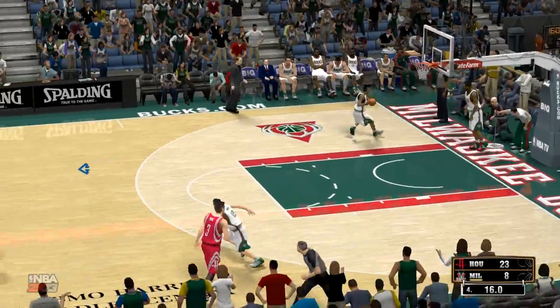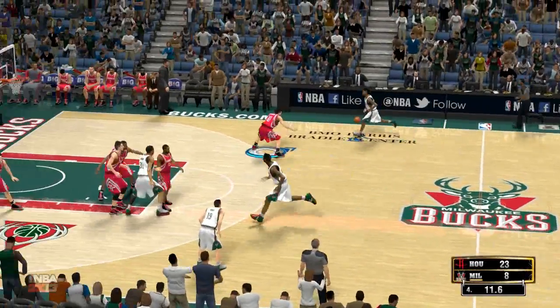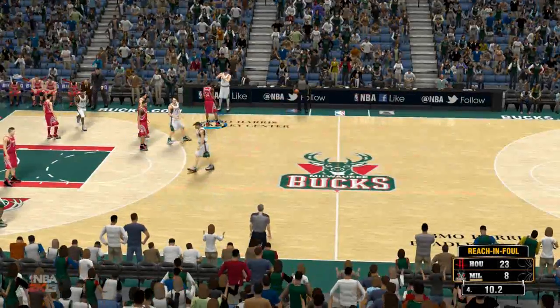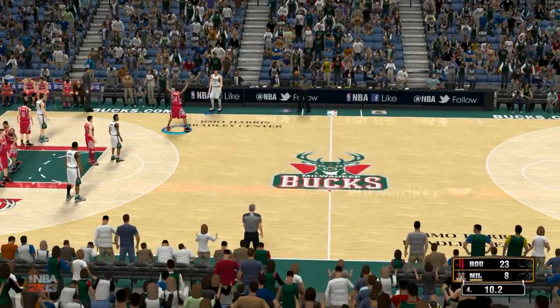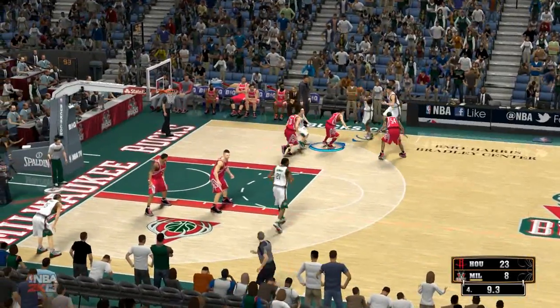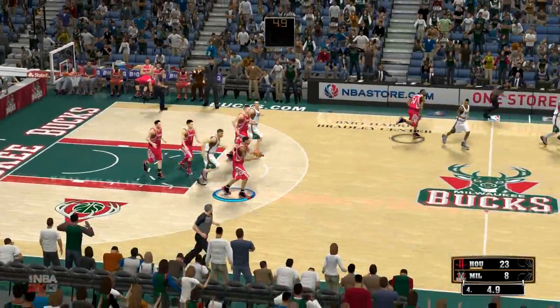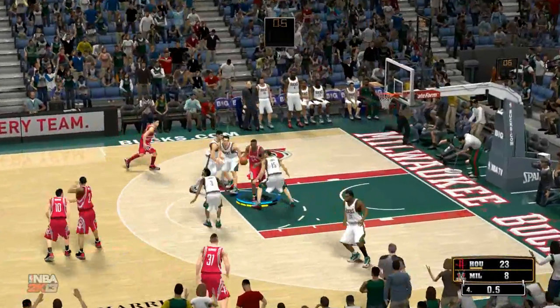Well, the outcome is not in question now. They've got it all wrapped up. Agreed. I mean, they're just looking to simply run the clock out now. There's a whistle. It's going to go on Carlos Delfino. That is his first foul of the game. There's 10 seconds left in the fourth quarter. And the Bucks miss again. And here is Morris. Gives him the lead pass.